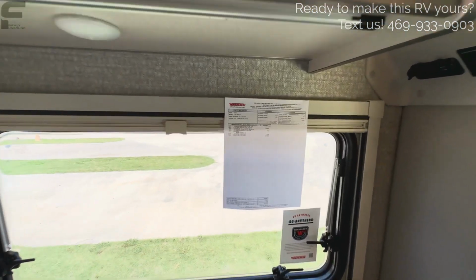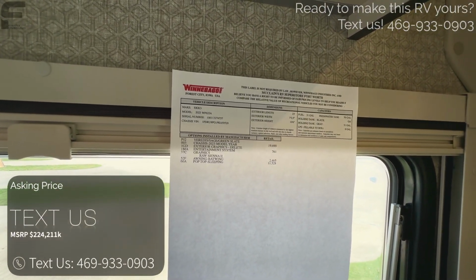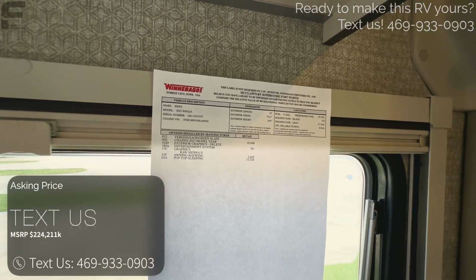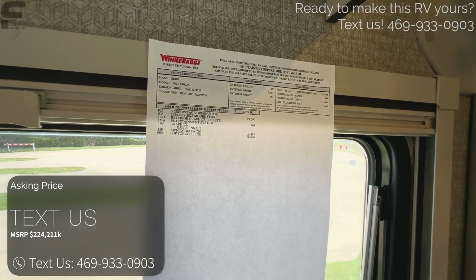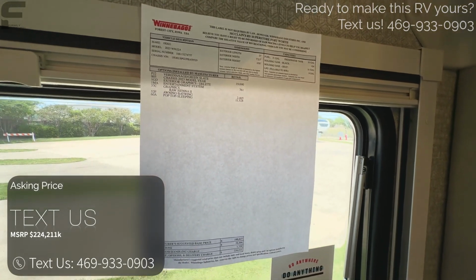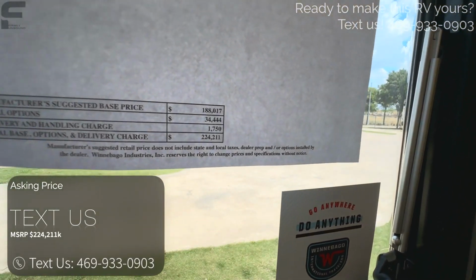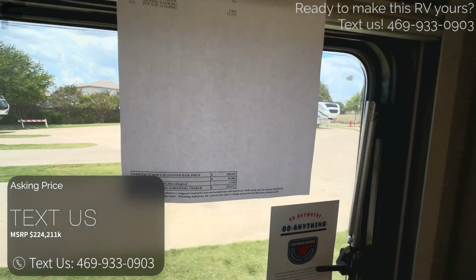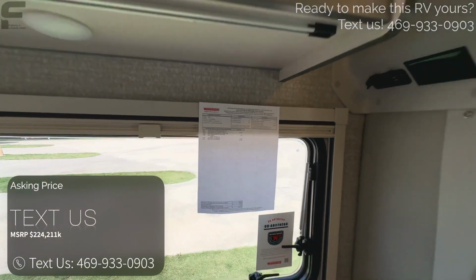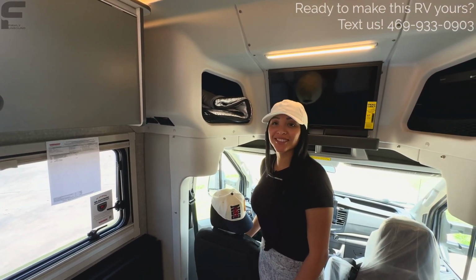And this gives us a great opportunity to talk about the price, because you can see here what we're looking at. This is the 622A. It's a 2023 model, and the pop top sleeping is an additional option, and the MSRP on this is $224,211. So this is an expensive motorhome. Definitely not cheap. Would you still want it? Of course. If you had to pay? Of course. Yeah, I think so too.